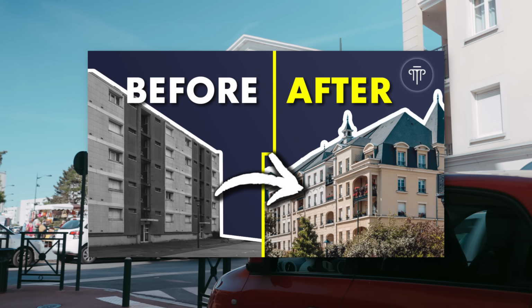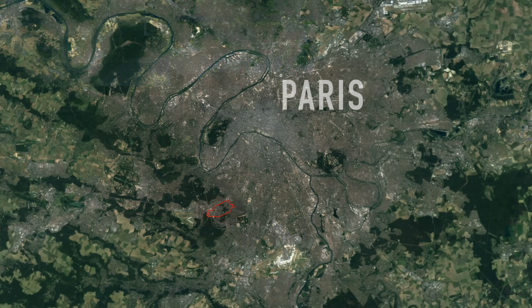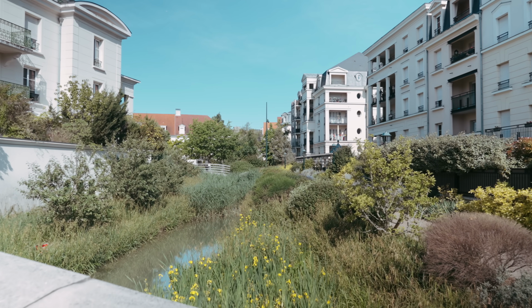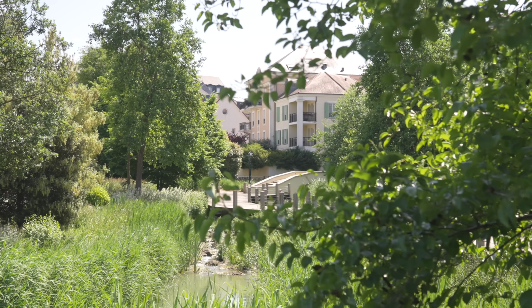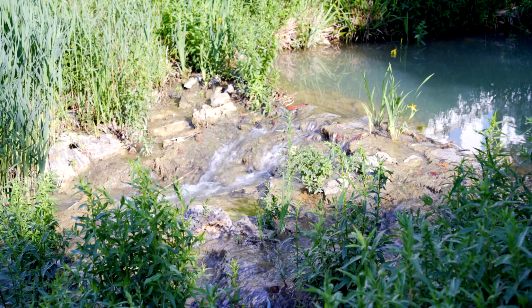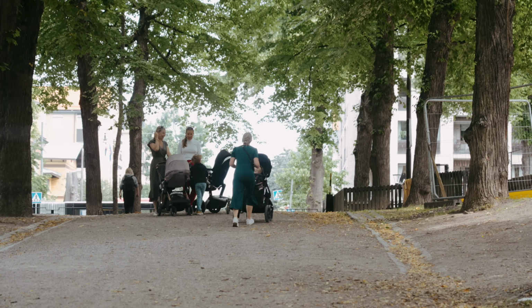If you watched my other video, This Town Did the Impossible, you will know about Le Plessis-Robinson, a newly built place next to Paris. Its Garden City area has an entire river ecosystem with enormous biodiversity, consisting of fish, waterfowl and many insects. Very importantly, greenery is not only beautiful and good for nature, but it connects people as well.